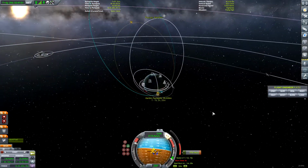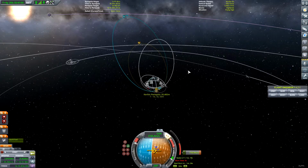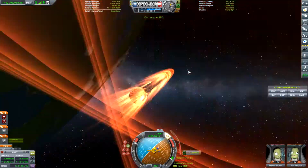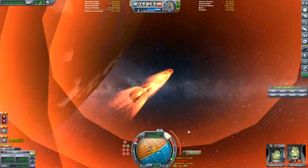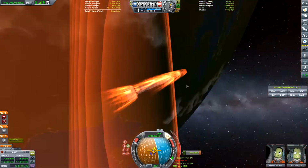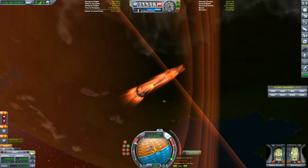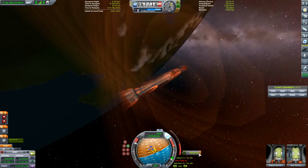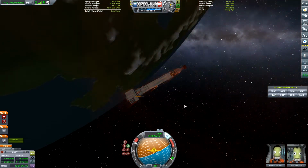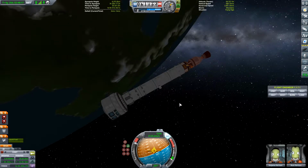That wasn't too bad, was it? Nah, wasn't too bad. Look at that. It worked out perfectly. We almost got our desired orbit. Okay. That's about to blind me with the aerodynamic effects there. Okay. Awesome. And we're safe. We are safe.